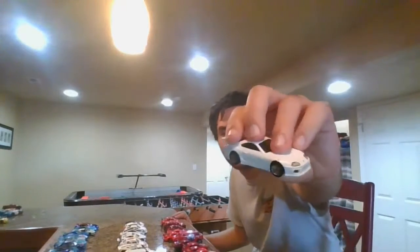Oh my goodness, that's really interesting. Anyways, this is a Toyota Supra from Fast and Furious. This is the white one.